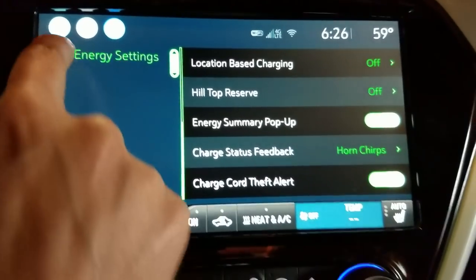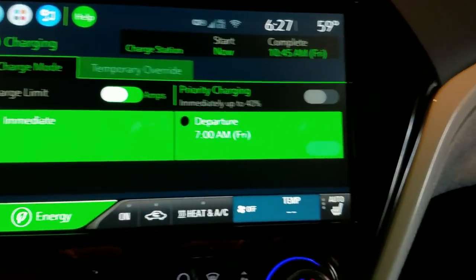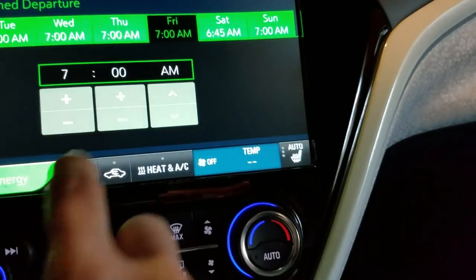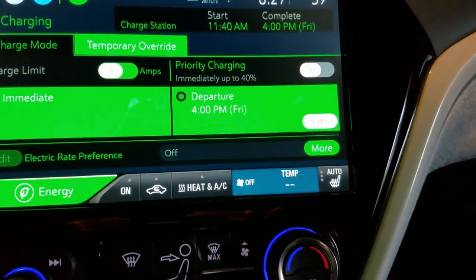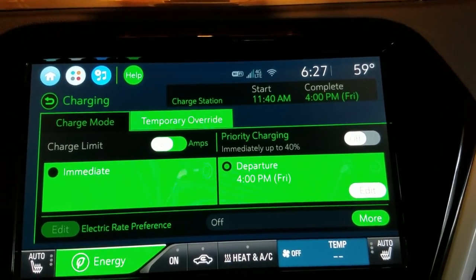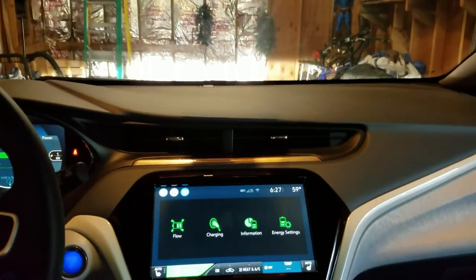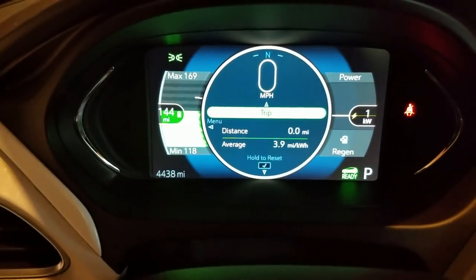So I want to go to my charging settings. And right here where it says departure, 7 a.m. Friday, I actually want to edit that to 4 p.m. So now I will back out. It says departure is 4 p.m. Friday. It is 6:27 right now in the morning. And I have hilltop reserve mode turned off, so it will charge to 100% by 4 p.m. And that's exactly what we want. So we'll have 100% charge when we leave this afternoon to go to Massachusetts.